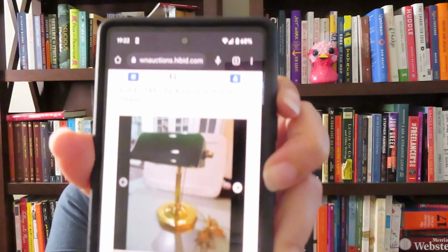And then, oh my gosh, there is this really cute desk lamp with a green shade. Let's see if I can... Oh, I can. And it's like an actual glass shade and everything. And it went for $6. That's another one that I would have gone up. I would have gone higher. But if I went higher, then maybe somebody else would go higher and I still would have lost it. But that one, I was sad when I looked and I realized that the auction had ended and I wasn't ready.